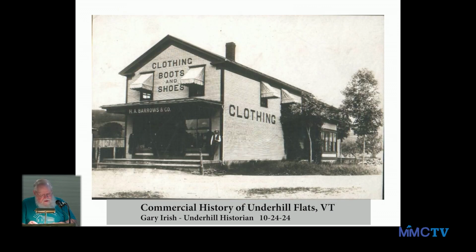From 1898 to 1907, it was operated by H.A. Barrows and Company as a clothing store. And that was one of the things that, again, you wanted, clothes of some sort. You weren't going to go off to Walmart or somewhere. You had to have something reasonably close by. And besides a store like this, there were a couple of tailors around Underhill Flats. Charlie Reynolds, who we'll talk maybe a little bit more about a little later. And there was another man named W.I. Assam that in 1897 bought the former District 3 schoolhouse, which was up on the other end of the flats near Poker Hill Road, and converted that to a tailor shop.